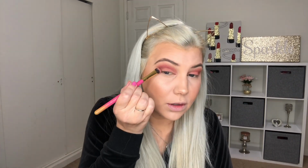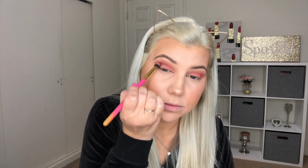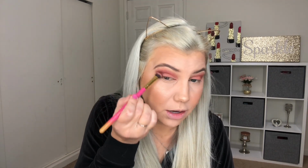Alrighty, so once those are all blended out, we're gonna go to another darker shade. This shade's gonna be right next to the black. And I'll just use the same brush on that one. So just in the outer corner, gently. I'm gonna create kind of more of that V shape in the outer lid. And then we're gonna do the same thing with the black. But we're not gonna bring it in all the way, we're just gonna bring it on the outer corners.